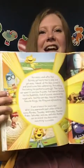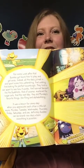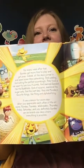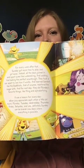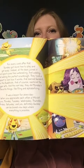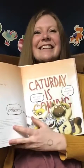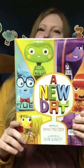And so Sunday comes back to work and also teaches the other days of the week that they can have days off too, and that they can all enjoy different types of things. They don't have to be doing the same exact thing every single week, which is a really cute story. I highly recommend this very silly book.